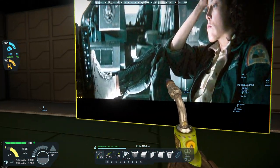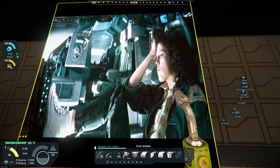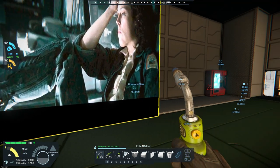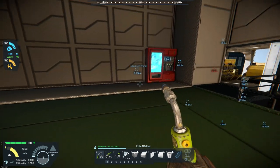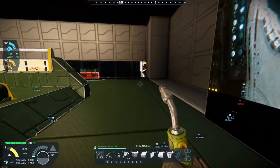Okay, there's Ripley. We've got Alien. Ripley's not looking so well. She looks a bit worried. I don't blame her with that alien creature. Anyway, that's that. We've got that. So the movie theater is all pretty much in place.